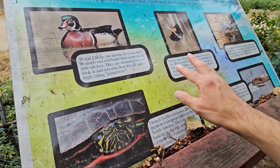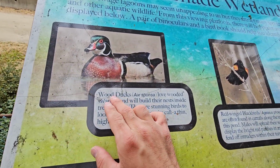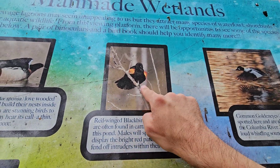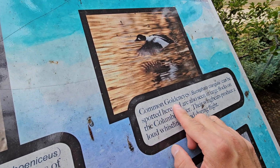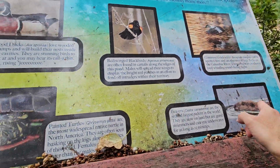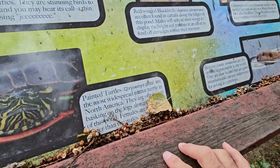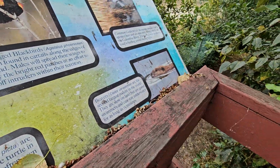But then it also has wildlife on here too. We got a wood duck right there, as you can see. It has a red-winged blackbird. Common goldeneyes, which is this bird here. Down here, we got painted turtles, all natural, and beavers right there, as you can see.